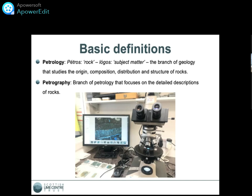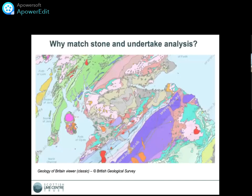It's a really important process, and it's one of the things that's used in stone matching. So if you need to get stone matching done on your building, you will need to have petrographic analysis undertaken to get a stone match. So why do we actually do this?